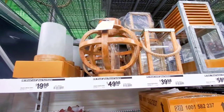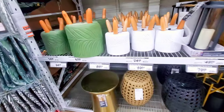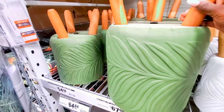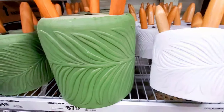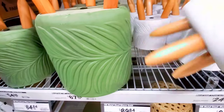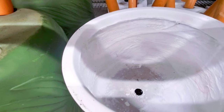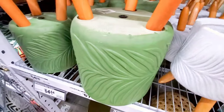So yes guys, these are some of the stuff I ended up finding here at Home Depot, and they also had a lot of plants on sale. The one plant that I saw, I hope I filmed it, was originally $16 and it was on sale for $5.